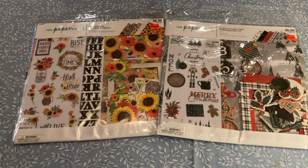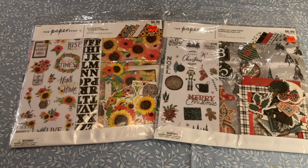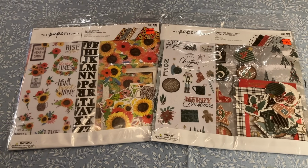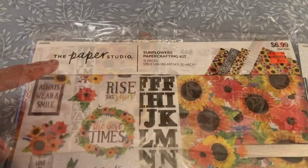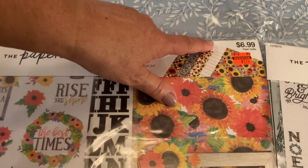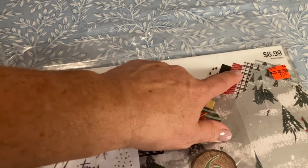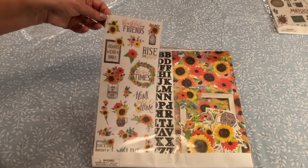We all have some wants that we would love to buy for ourselves. Now, the trick with that is getting them when they are super cheap, 75% off or more. When we were in Lancaster, Hobby Lobby was having a clearance sale. Now, you all know I love to work in my Happy Planner. This is the Paper Studio Sunflower Paper Crafting Kit. It was $6.99, now $1.74, and this one is the 12 Days of Christmas, $6.99, now $1.74. I use these to decorate my Happy Planner.